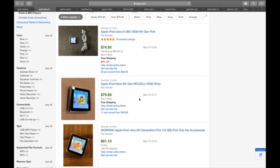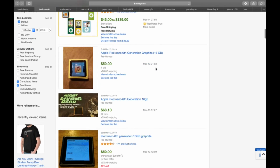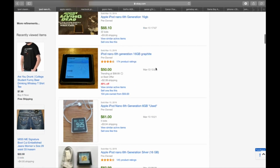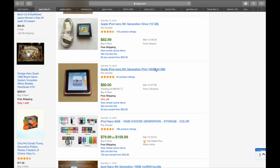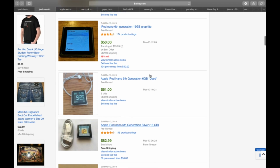These are very old. They're probably 10 years old or more. But they're the little tiny squares. They're about 1 inch by 1 inch, maybe 2 inches. And they are ones that people wear on their wrist or on their armbands as running iPods. And they are touchscreen. And so these ones are worth like $60 to $80.